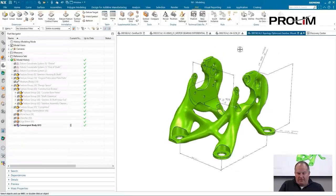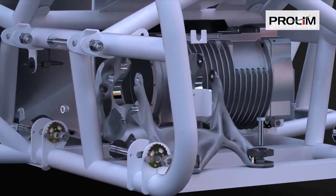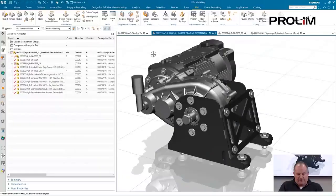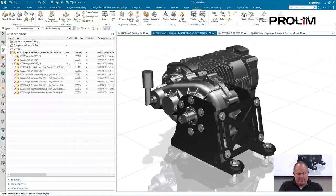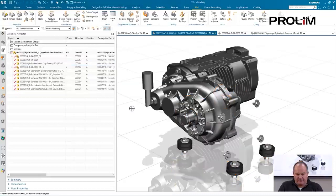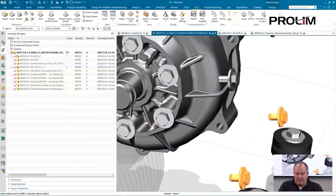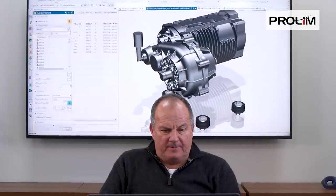The final part of this section of the demonstration, we're going to replace the existing bracket with this new optimized model. So let's take a look at doing that. Okay, we'll pull up our sub-assembly that contains the original bracket. And the first thing I want to do is to remove that. I can also remove these other components. Let's add our single piece bracket in.